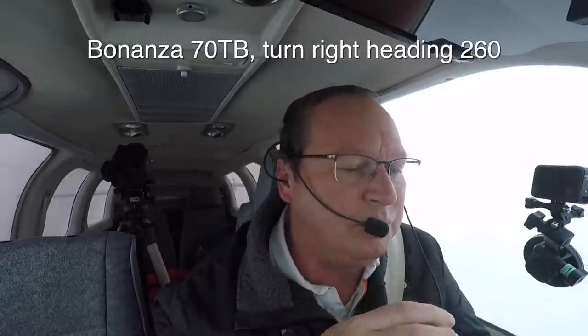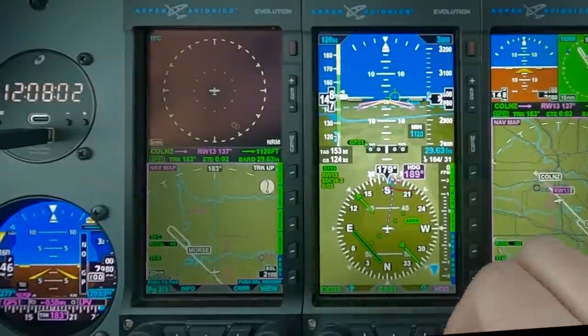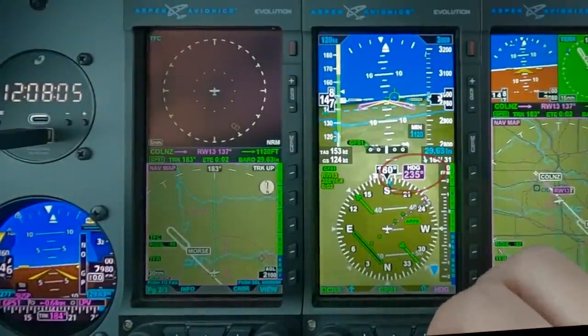Bonanza 70 Tango Bravo, turn right heading 260. Right turn heading 260, Bonanza 70 Tango Bravo.